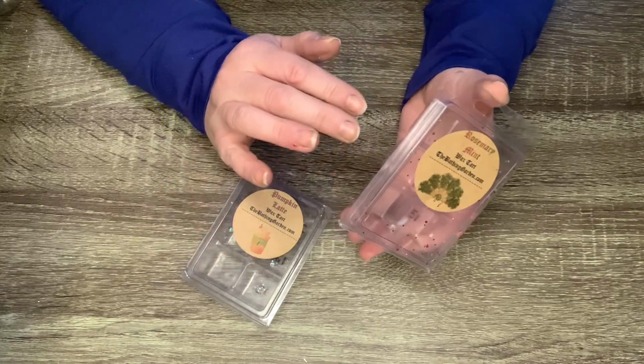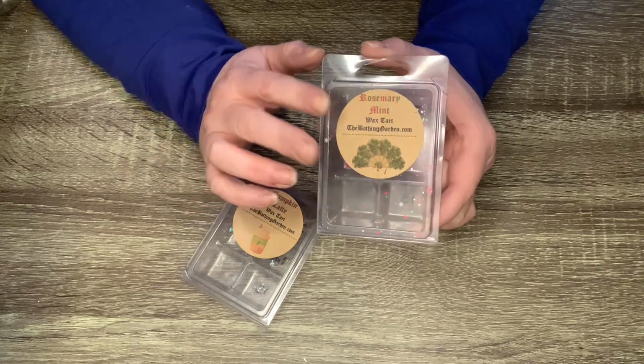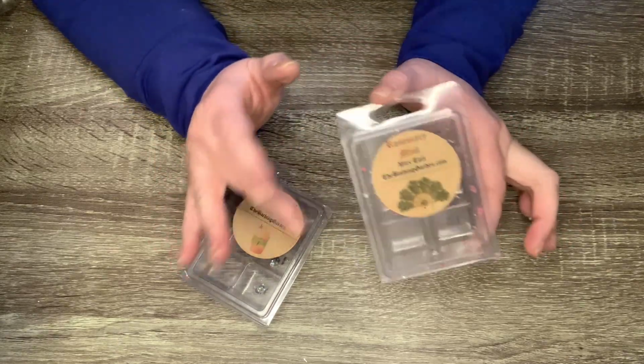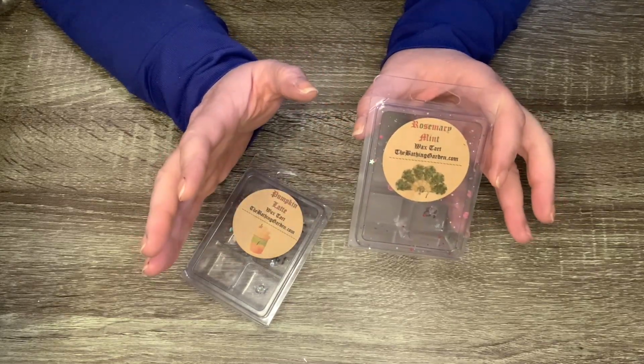Coming from candles, going into wax melts. This is just absolutely delightful. It's so good. I love that. It's a beautiful, fresh and herbally but minty kind of vibe that I really love.